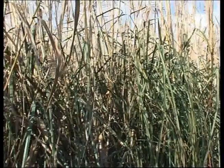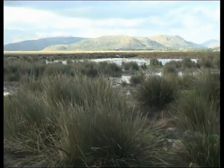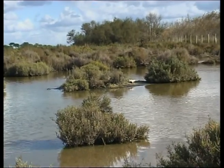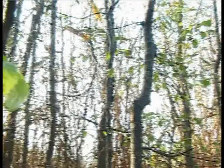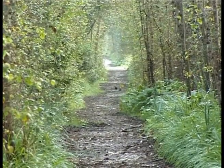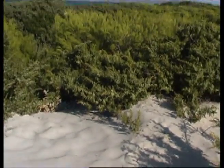Where fresh water predominates, there are large expanses of reedbed, maciega, reed mace and rush. Brackish waters are typified by the Salicornia steppe. A distinctive ecosystem is found alongside the canals with riparian woodland. Dune vegetation occupies the sandy bar which separates the Albufera from the sea.